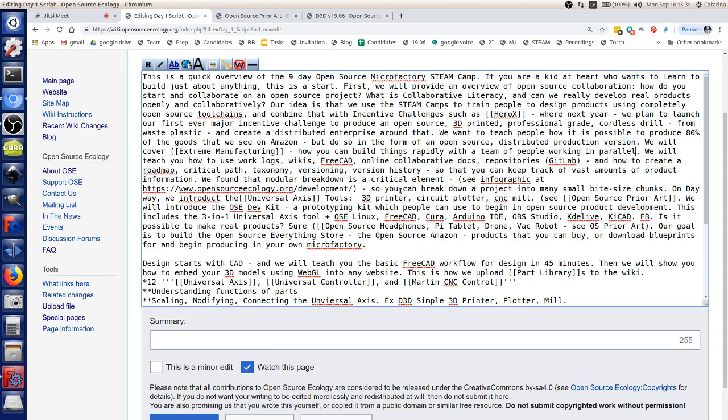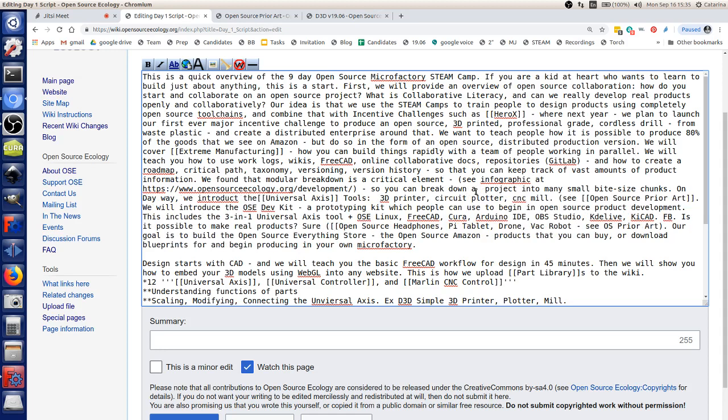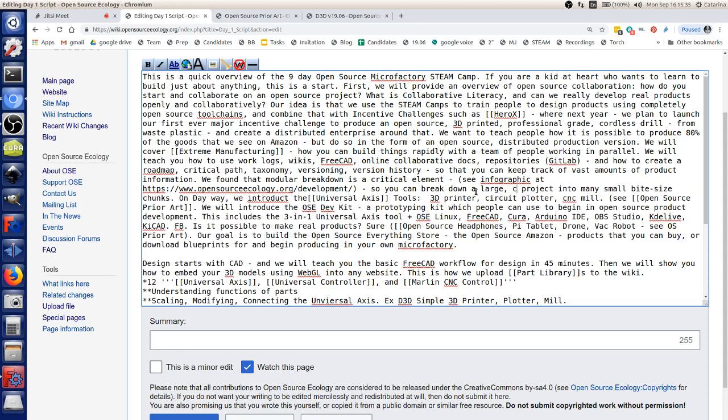We will teach you how to use work logs, wikis, FreeCAD, online collaborative docs, repositories, and how to create a roadmap, critical path, taxonomy, versioning, version history, so you can keep track of vast amounts of product information. We found that modular breakdown is a critical element, so you can break down a large project into many small bite-sized chunks. On day one, we introduce the universal access tools, 3D printer, circuit plotter, and CNC mill.